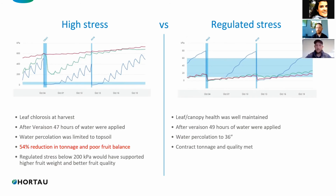So if you are well within the parameters of what the winery is going to receive, you want to try to make sure that you're maximizing your tonnage, so knowing that you get within that window. Now, if we were running a little bit light on brix, what we end up doing is starting to apply more regulated stress, kind of like that 200 kPa window that I mentioned on the high stress side, to try to help out with fruit balance.